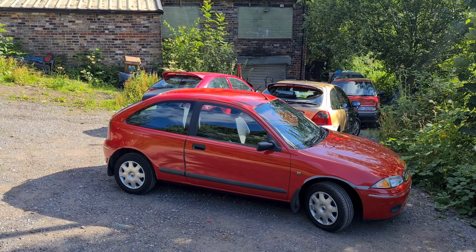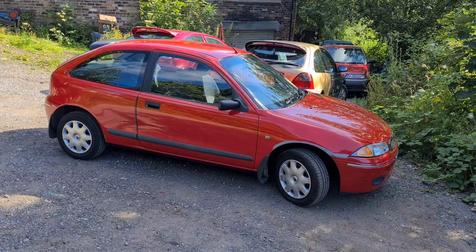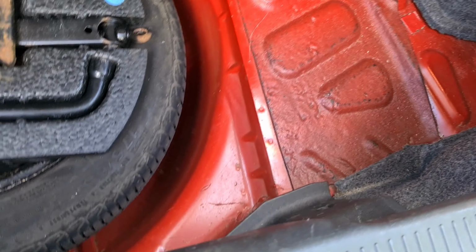If you haven't seen the door close comparison video I did across the R3 Rover 25, you should go and have a look at it because it's quite surprising. It's not very interesting though. Properly dry boot, no damp anywhere. Peel this up. Look at that, absolutely solid.